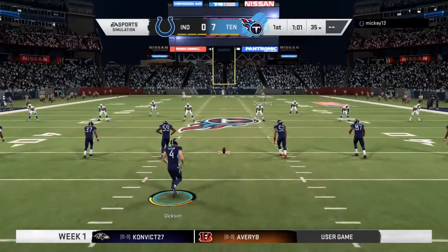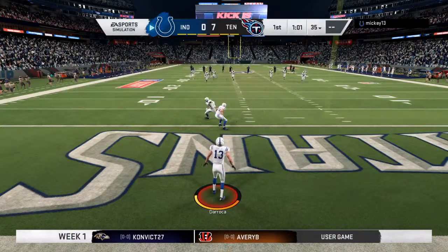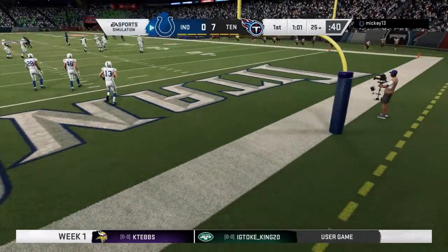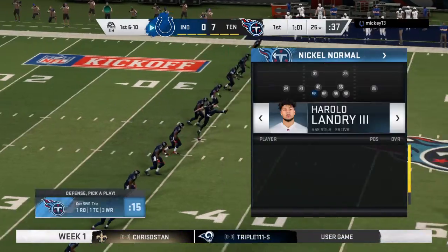The kickoff team on the field now as they will send this one away. And this will be a touchback as that sails over the end line. 25-yard line.